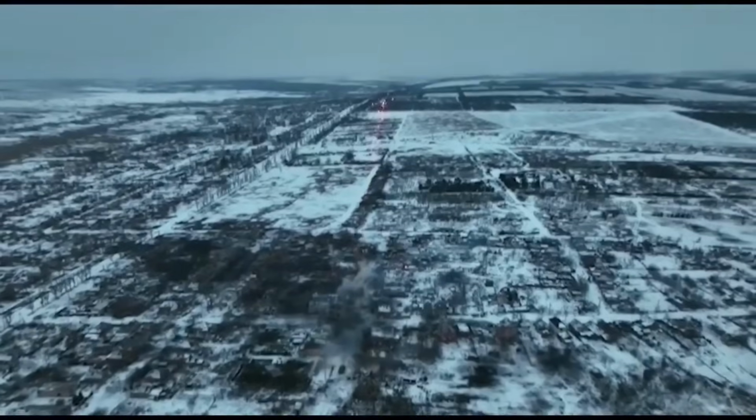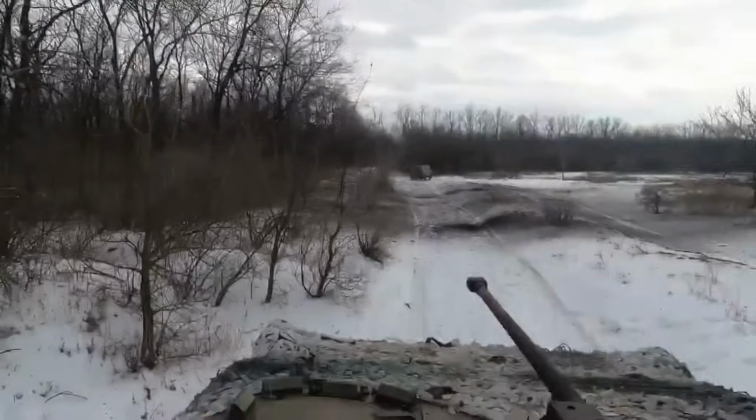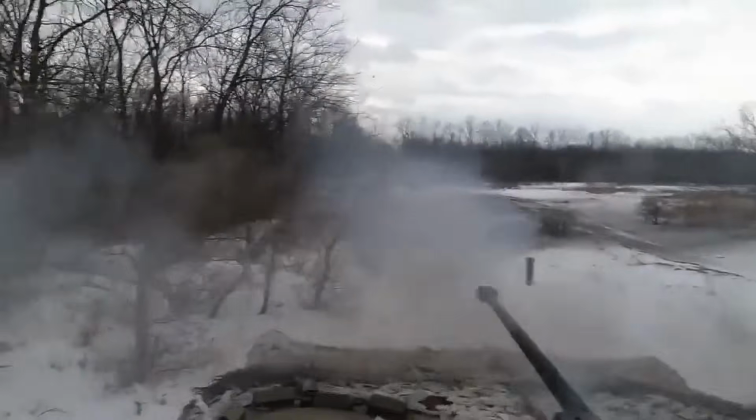While there isn't as much attention given to the BMP-2 compared to its Western and Ukrainian-produced counterparts, it still remains a vital tool in Ukraine's arsenal and will probably remain the backbone of the IFV force for the foreseeable future.